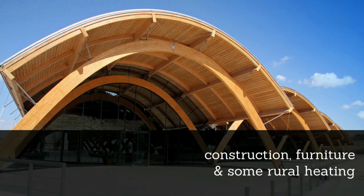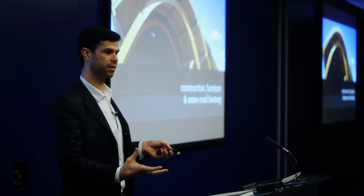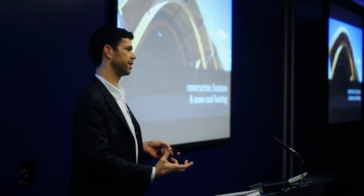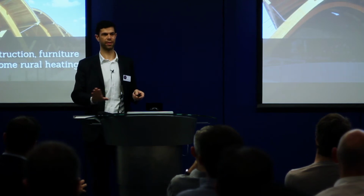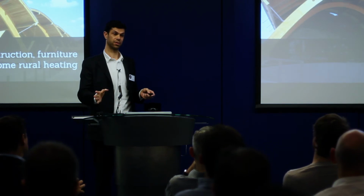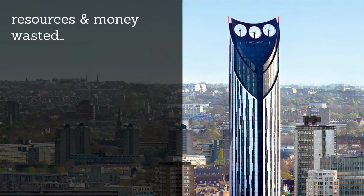But I think we need to go broader than that and think about all of the other uses that we want from biomass. As Adrian Campbell so eloquently explained last month, we really need to think about building more in timber, and obviously we want high-value products like furniture. And so I would say that from an energy point of view, biomass should be reserved for rural heating where it can be done very close to the source of wood.